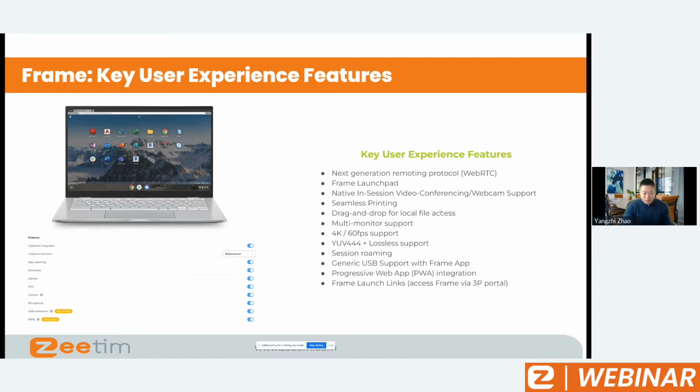So I'll talk about some of the key features. I'll start with the UX side of things. So from a user experience perspective, we are the only DaaS solution on the market to standardize on WebRTC for delivery of our protocol. It is an H.264 based protocol. It is proprietary to Nutanix.